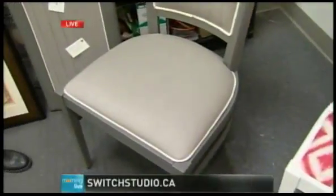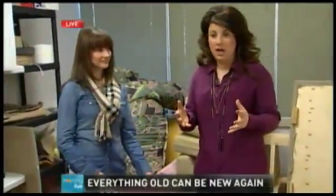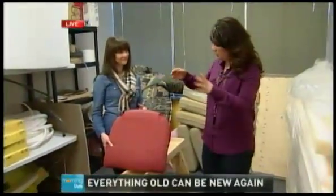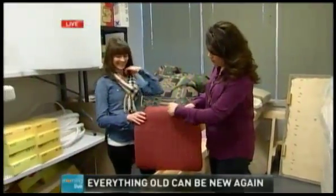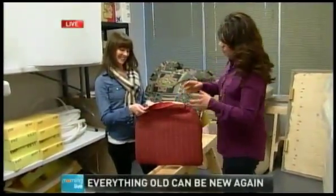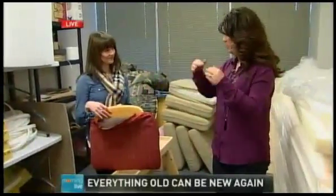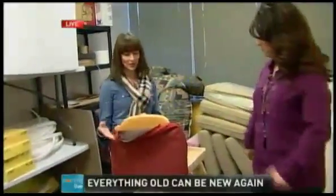We're going to show you some more right here, Switch Studios. We're showing you the process of how Stacy takes a chair that she'll find or someone gives her, and the complications that you go through just to get this where your tush sits, really, if you think about it. It's not just stripping the fabric, it's reupholstering and doing everything inside. So it's quite labor intensive.